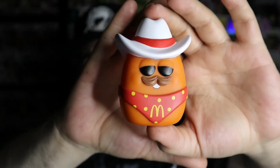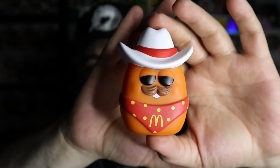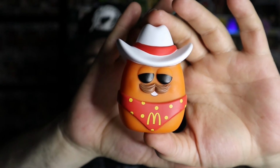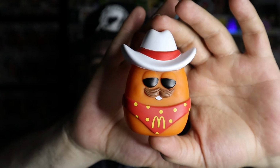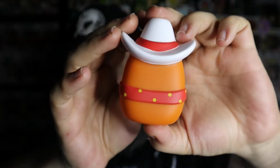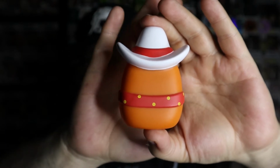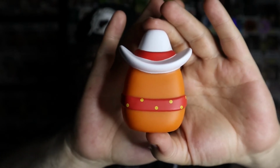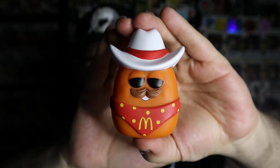They were definitely a must-have for me. I really wanted the nuggets, but I feel like they could have saved some space and put 2 per box. But, you know, I guess they wanted to make that extra money. So there you go. There is the chicken nugget. I feel like the back is going to be kind of plain Jane. Just the back of a chicken nugget with a belt and a hat. But there you go, guys. So there's the Cowboy chicken nugget.